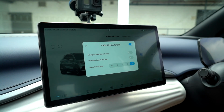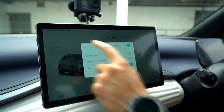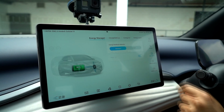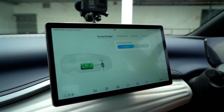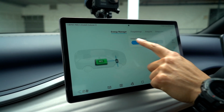So I think they're really changing the way that people purchase cars, because normally a lot of these would be optional extras, right? That's right. Very, very good. New energy. So that shows you the battery life. Oh, feedback intensity as well.